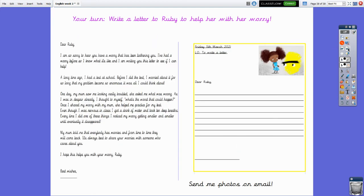Now it's your turn. I would like you to write a letter to Ruby to help her with her worry. Here you have my example, which you are welcome to go back and read in full. This is the worksheet you will be writing your letter on. I would love for you to share your letters with me in this afternoon Zoom registration, and also you can always send me pictures via email.